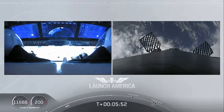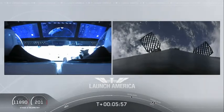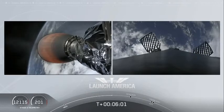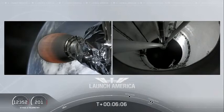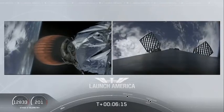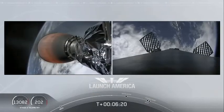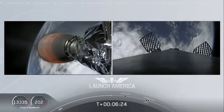SpaceX, Dragon, nominal trajectory. Chill for entry burn, there's that call out. They are still on a nominal trajectory on Dragon, still on second stage, and that's that MVAC engine on second stage on your left screen. Again, on your right screen is that first stage booster coming back towards our drone ship, Of Course I Still Love You. We're about a minute away from entry burn.